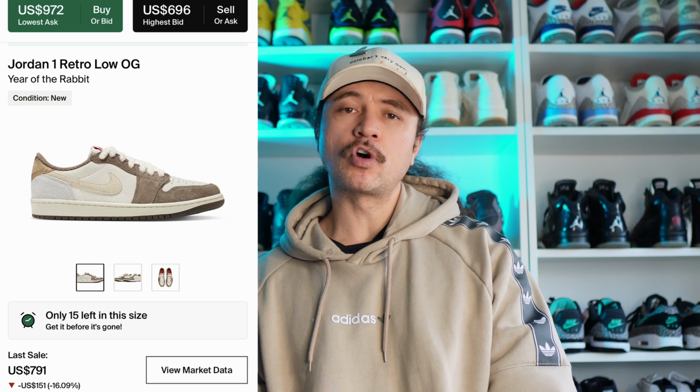Next up, the Jordan 1 Low Year of the Rabbits, 5,000 pairs, Asia exclusive release. I actually missed the mark on this. I said that these would resell for around $650. I would not be surprised if these fetched north of $500 or even 500 pounds, maybe 600 to 650 US dollar resell on these. But they're actually reselling for more like $800 plus.